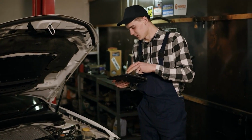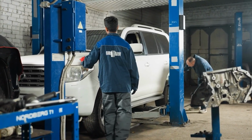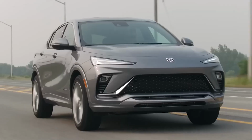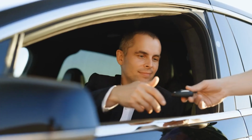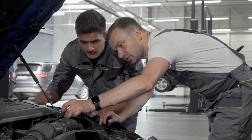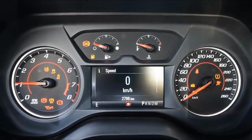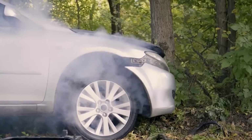The math is simple. A €3,000 repair bill on a €12,000 car means you're actually paying €15,000 for that vehicle. At that price point, you could probably find a better car without any problems. Professional car buyers have a simple rule: if more than 2 significant problems are found during inspection, they walk away. The logic is sound. Cars with multiple problems tend to develop more problems. You're not just buying current issues, you're buying future headaches.